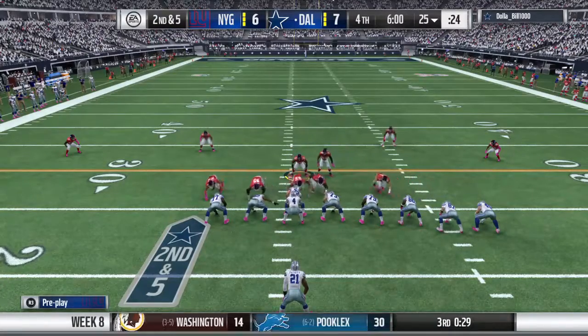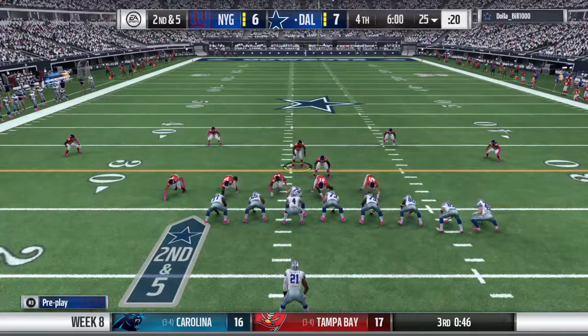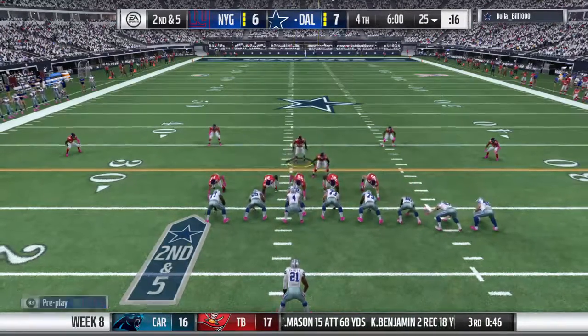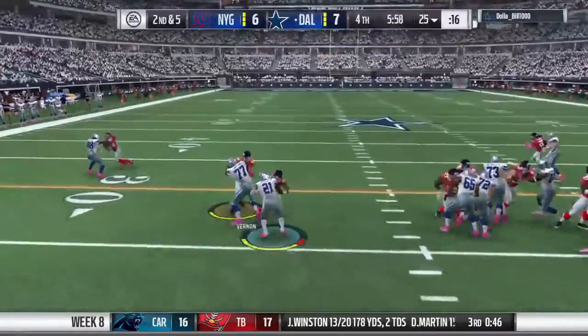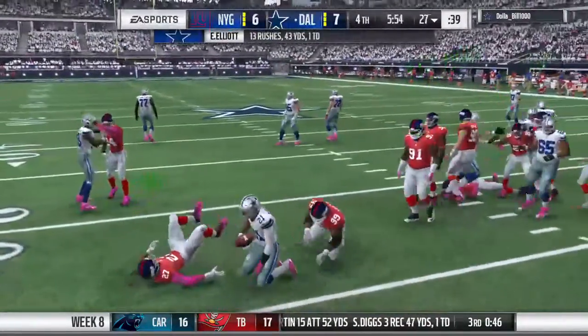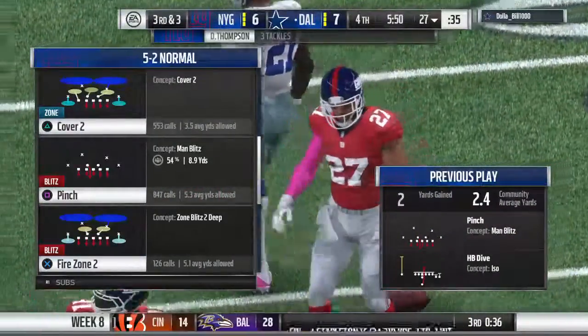They come out with 1 back and 3 tight ends. Shift together here from the D-line. They'll try and run some clock now with Elliott. And he'll fight forward to about the 27-yard line. It'll be a pickup of a couple, and it leaves them with a 3rd and 3.